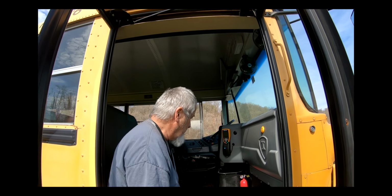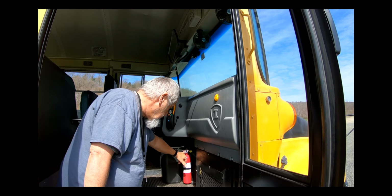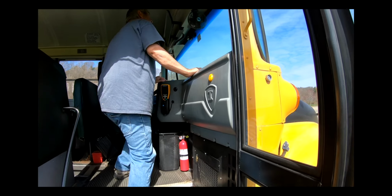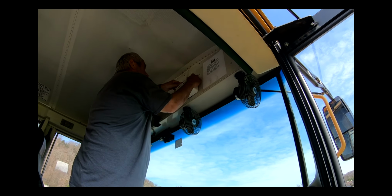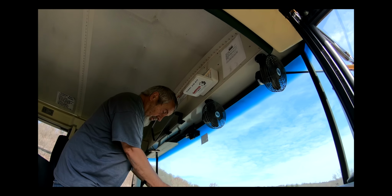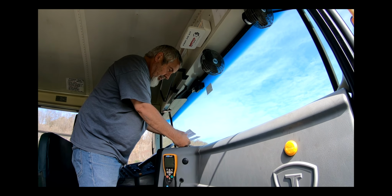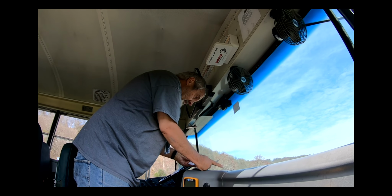First thing I see is my ABC fire extinguisher. It is secure, fully charged, needle in the green, and the pin is in place. Next, I'm checking my first aid kit. There should be 9 items in here, and there is. In here we also have our registration and insurance card. I'm checking for the expiration date and matching the VIN number.